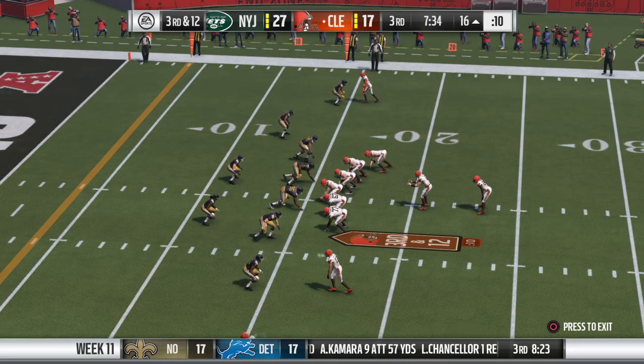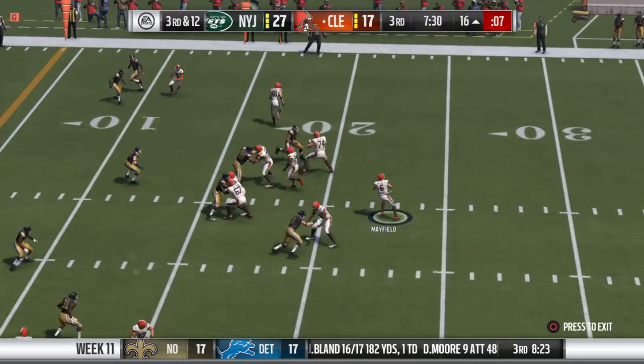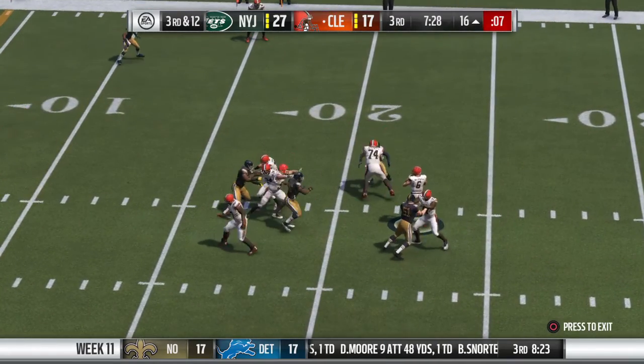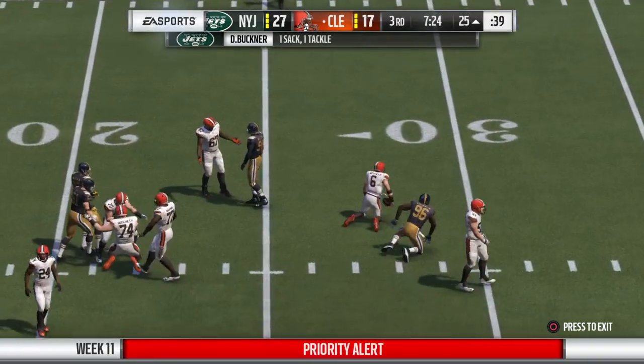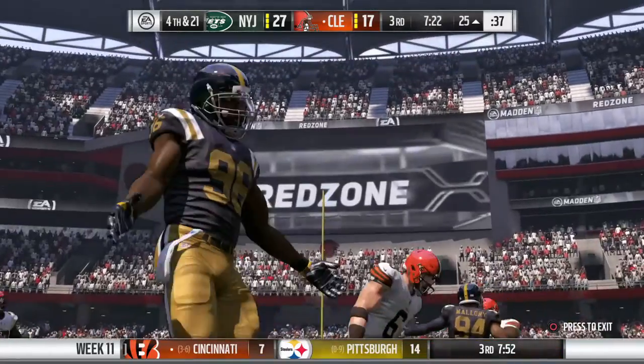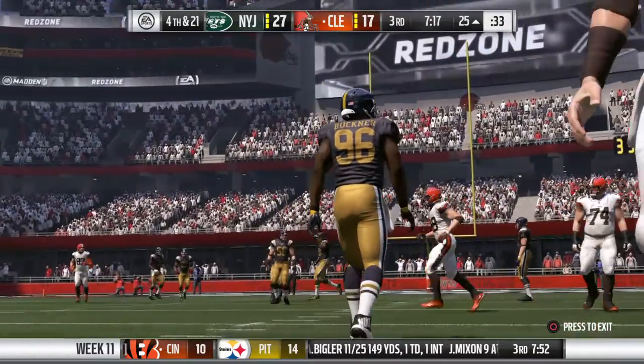So now a 3rd and 12 with an extra defender here in the secondary. A nickel look. He'll drop to throw. Looking for someone to throw to. And the Jets pressure too much as down he goes. Looks like a 9-yard loss. And it also brings up 4th.